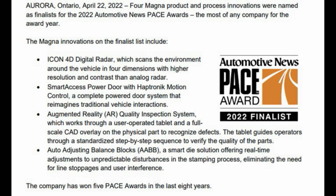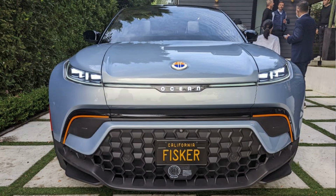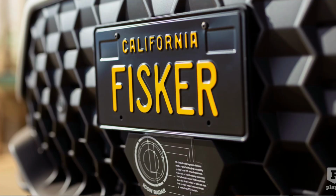The ICON 4D digital radar scans the environment around the vehicle in four dimensions with higher resolution and contrast than analog radar. And this is something that's going to be on the Fisker Ocean. And how do we know that? Well, first of all, here's a picture of the Fisker Ocean. And you can see right underneath the license plate, it says Icon Radar. And here's a closer view so that you can actually see that a little bit better. Now you can see that that says Icon Radar on it.